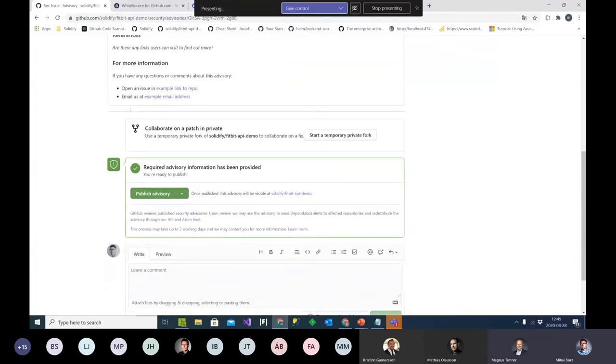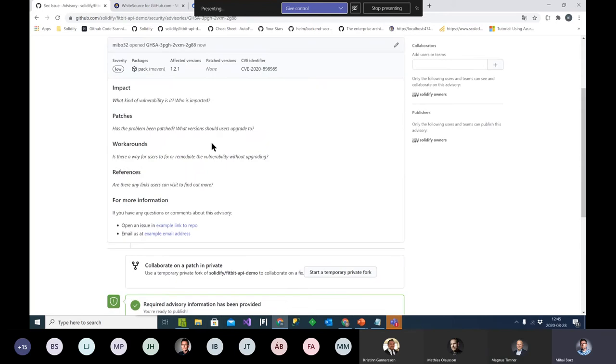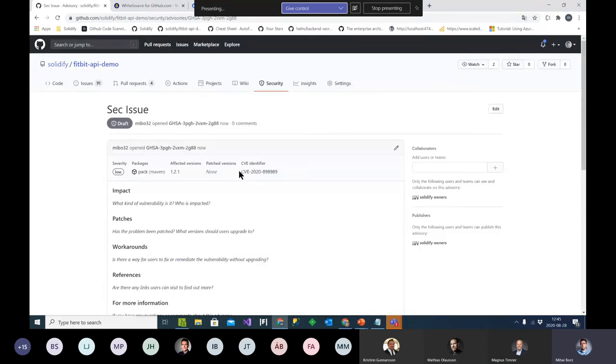Nope. Okay. We just got one here from Christine. Is CVE just a random number or should it be something specific? Well, it has a certain pattern. It starts with CVE, year, and a 5-6-digit number.